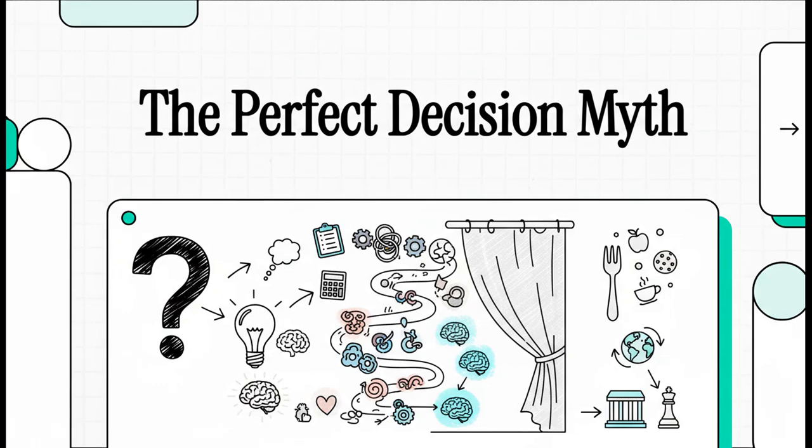You know, we all make hundreds of decisions a day, from what to have for breakfast to these huge life-changing choices, and we like to think we're being pretty logical about it all. But here's the thing. There's a massive, fascinating gap between how we think we make a choice and how our brain actually gets it done, and that's exactly what we're going to dive into.